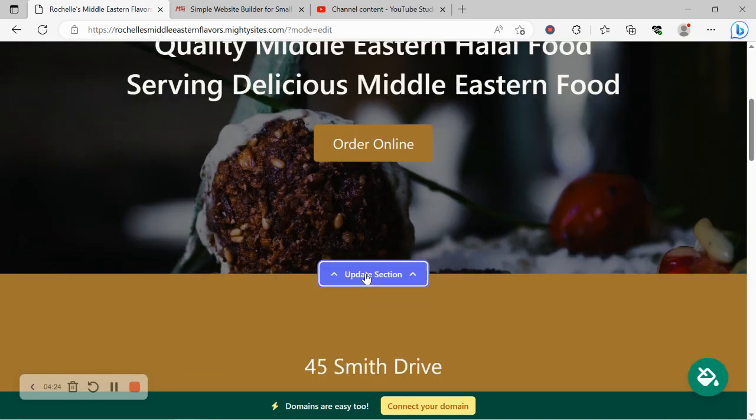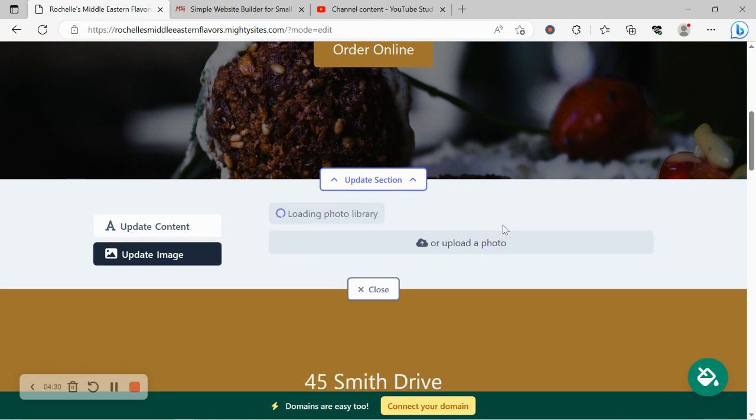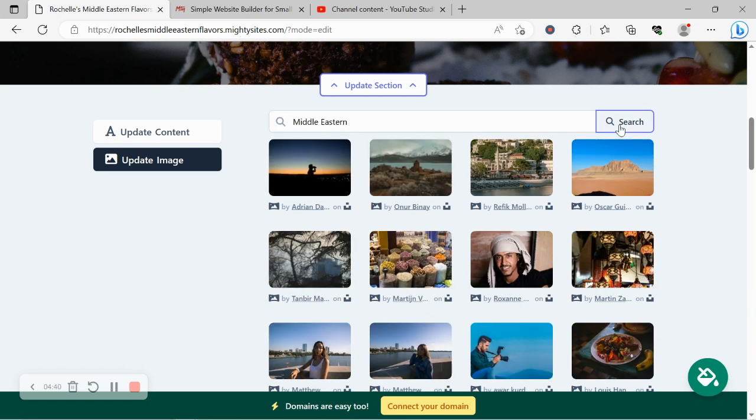I'm now going to head over to the next section and click on update image. If you've got your own images, browse your device and upload them. Otherwise, search through your photo library, hundreds of images to choose from, all completely free to use. Mighty Sites will automatically search for Middle Eastern restaurant, but you can play around with the terms and the keywords a little bit and see what pops up.